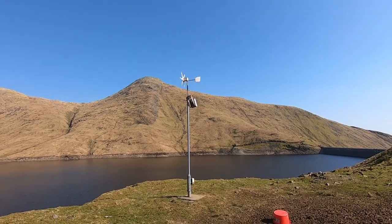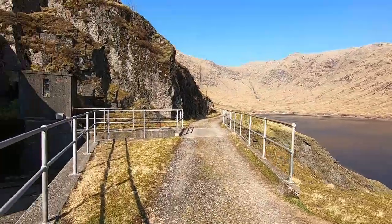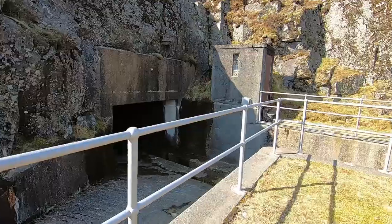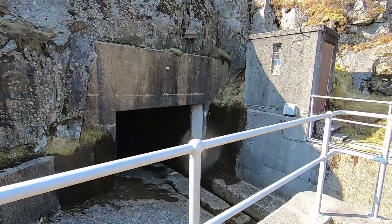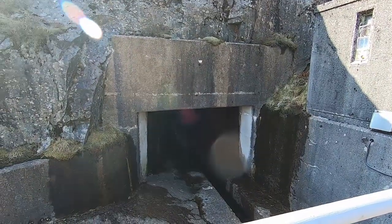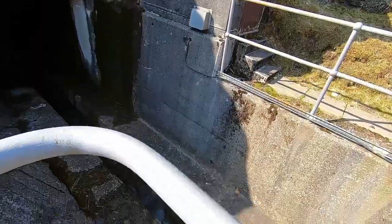So when you look at the Ordnance Survey map, there are actually quite a lot of tunnels built into the rock, into the mountain, which bring water into the reservoir from all sides of the mountain. Pretty impressive stuff actually.